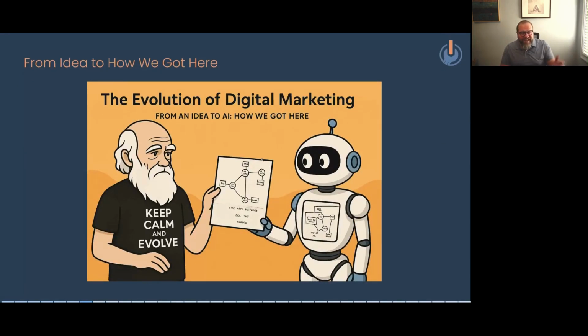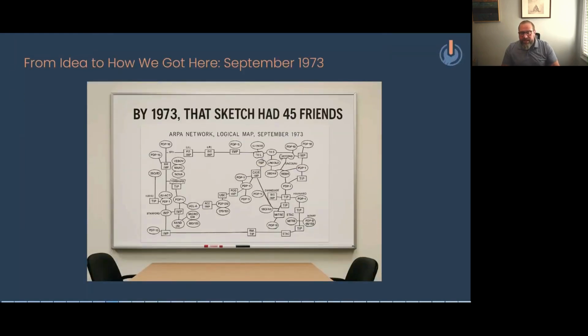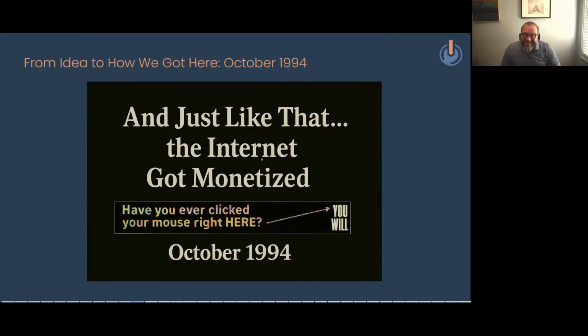Right? Back in the day, I don't know if you guys have seen this little drawing. That is the drawing of the internet. Back in 1969, it fit on a napkin. The ARPA network, it was called at the time. In 1973, we started creating more nodes at universities, 45 different nodes. Then all of a sudden the web is born in 1991, and it didn't take long, only 3 more years for the first pop-up to actually show up.